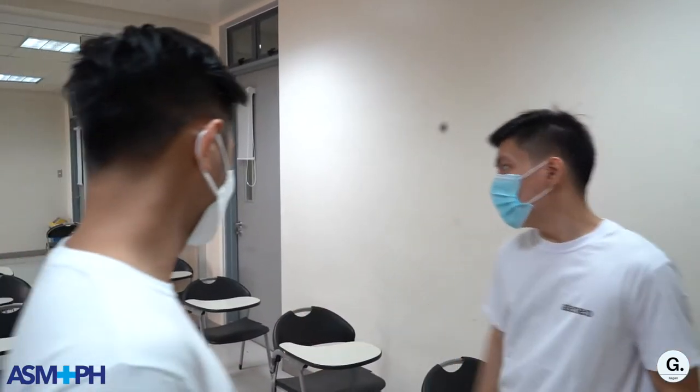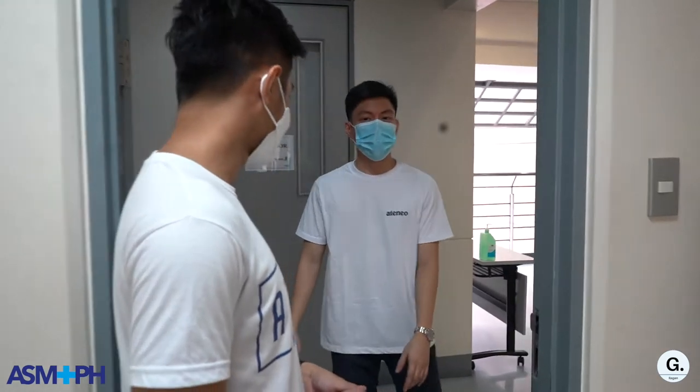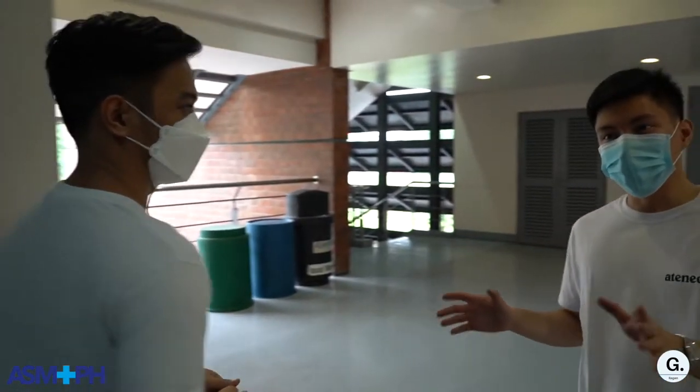I guess that ends our tour of the MBA classrooms. This isn't actually everything, so this is just one, two, three, four. There are other MBA classrooms upstairs or rooms that can be used as MBA classrooms, but we'll go to those later. And oh nga pala, this hallway is so memorable. Itong hallway na yan.